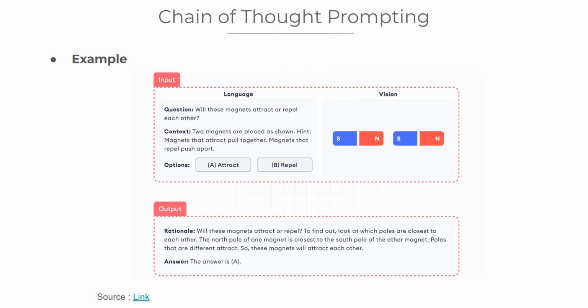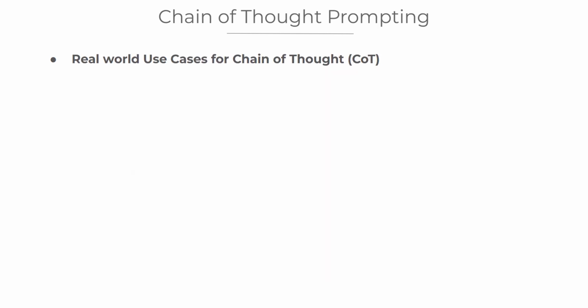This method improves AI's ability to handle real-world problems that require a combination of textual reasoning and image interpretation. It has applications in science, engineering, and even medical diagnostics. As we move forward, multimodal CoT will continue to shape AI's future by allowing models to see and think at the same time.